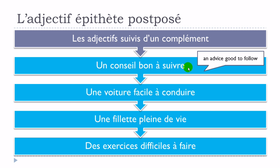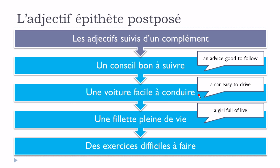Okay, so translation. Un conseil bon à suivre. Une voiture facile à conduire. Une fillette pleine de vie. Des exercices difficiles à faire.